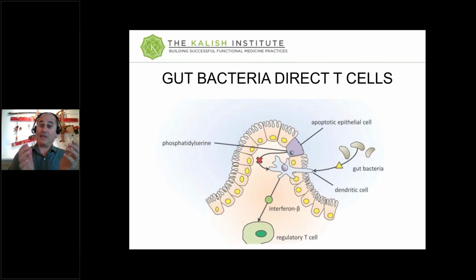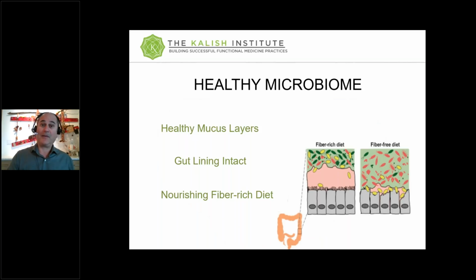It is strange, but these gut bacteria actually control our immune system. Can you see this picture here? The gut bacteria little arrow, right? They actually come into direct contact with our immune system and regulate the functioning of the immune system. A healthy microbiome is going to create a healthy mucosal layer, right? And if that healthy mucosal layer is intact, we're going to absorb nutrients, and all kinds of good things are going to happen, right? A lot of this depends on food. If you have a fiber-rich diet, you're going to have a nice, thick, healthy lining of your intestine.